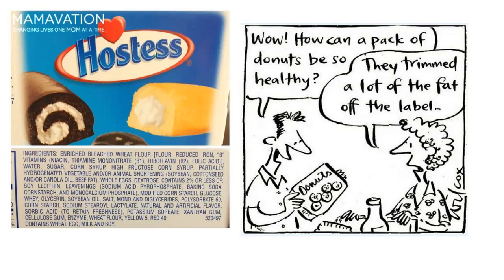Then you got the genetically modified soybean, cottonseed, and canola. Eggs, dextrose. Note that anything that ends in OSE is a sugar. So again, sugar is not so great, very inflammatory to the body, lowers the immune system. Monocalcium phosphate, something that's hard to say. Modified cornstarch, glucose, anything that ends in OSE is a sugar.